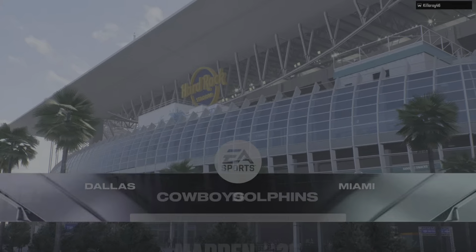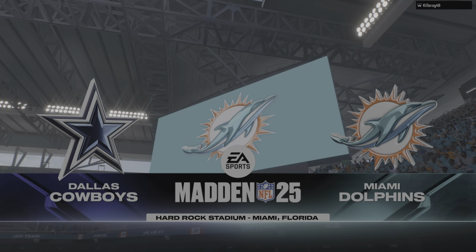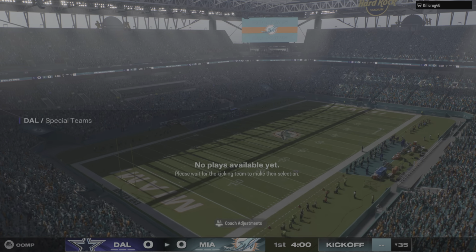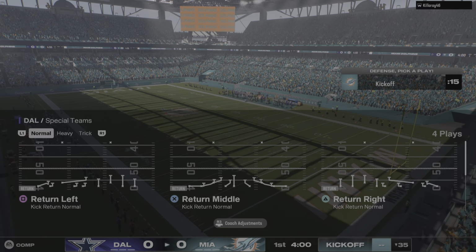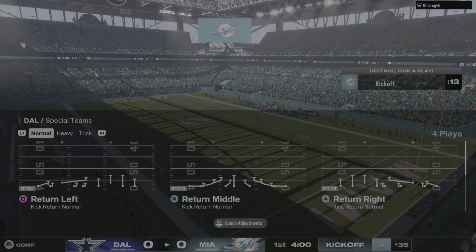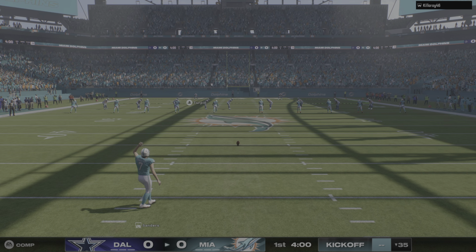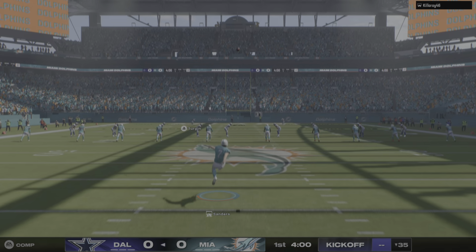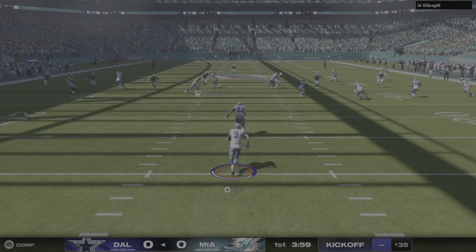Just about 8 miles inland from the warm waters of the Atlantic, we are inside Hard Rock Stadium here in Miami. Jason Sanders to kick off for Miami. The veteran, Jason Sanders, ready to get us started. And off we go from South Florida.